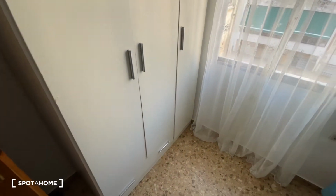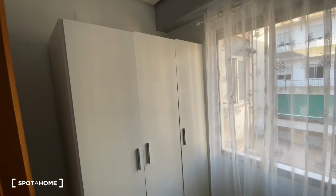Now to the side we got this external wardrobe, okay, which is actually pretty big. We find the drawer on the bottom, and as you can see, 3 doors. Okay, so it's a pretty big wardrobe.